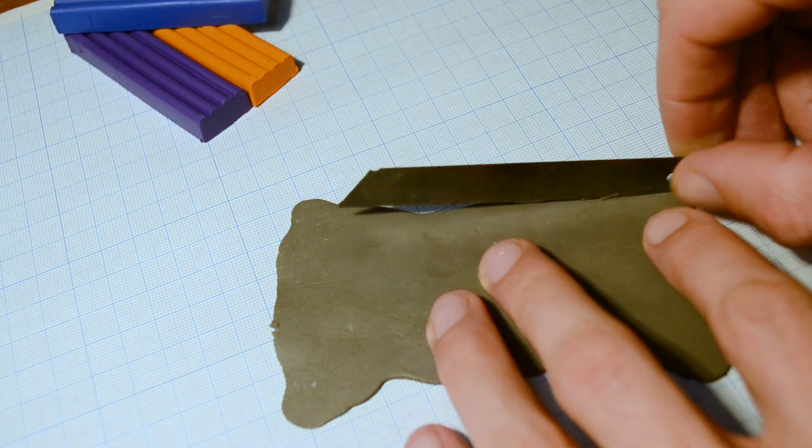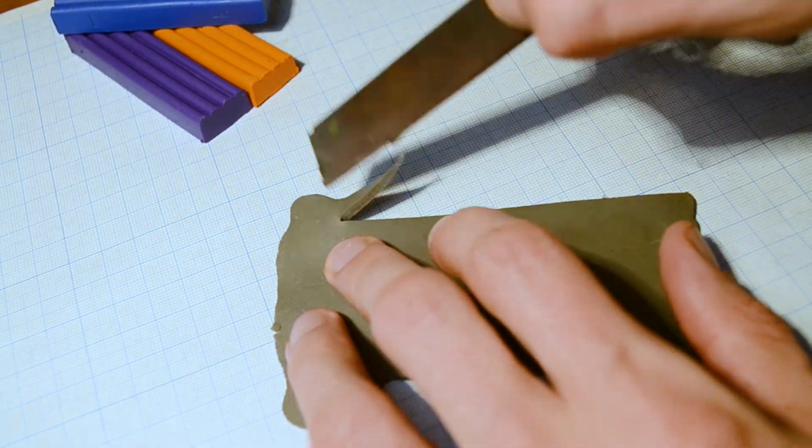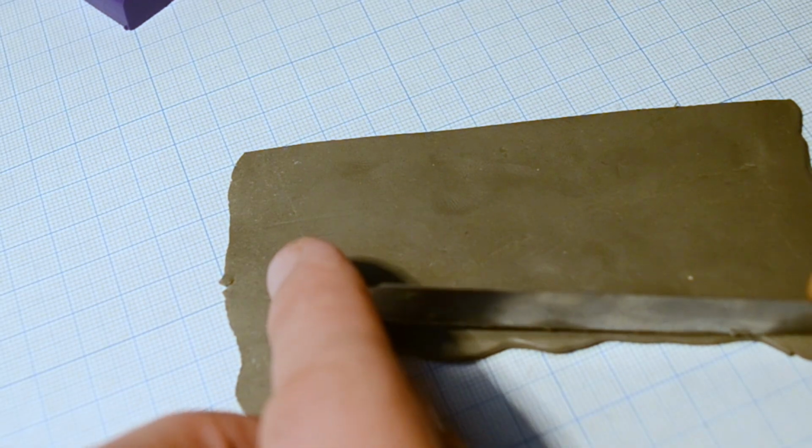Fuselage. I made the bottom side of the fuselage using one plate of clay, and of course I gave it a special shape for stealthability.